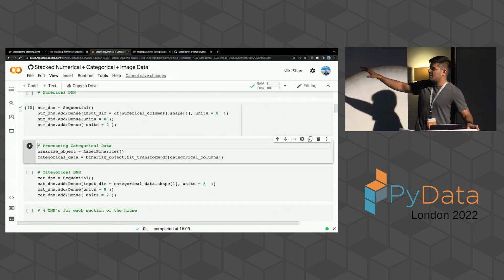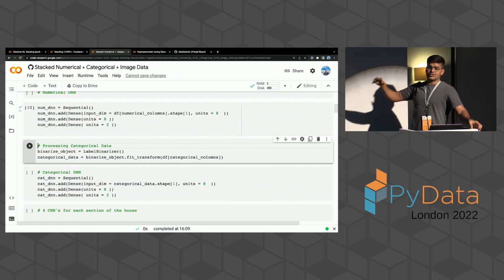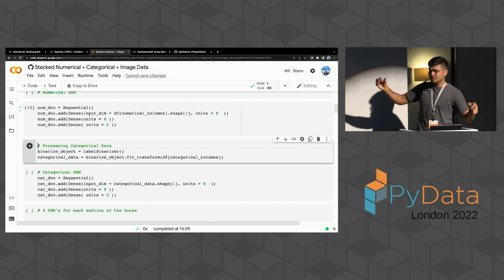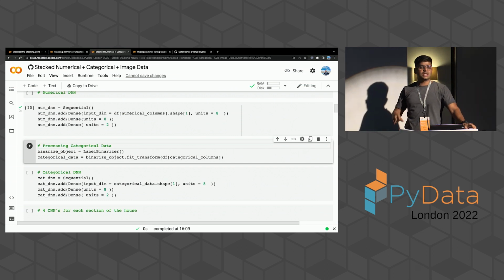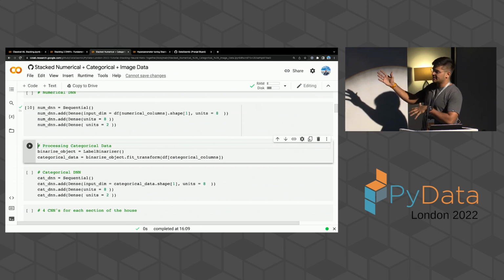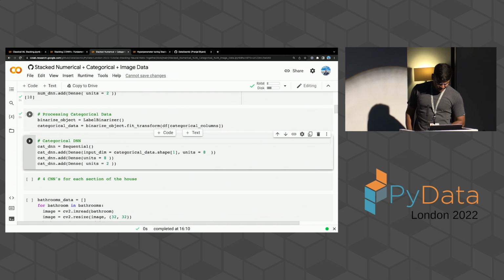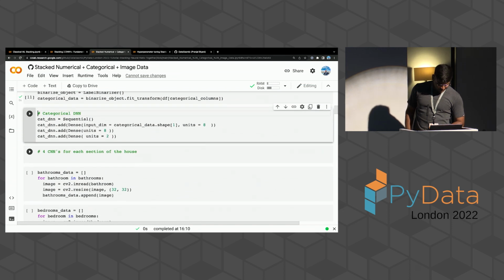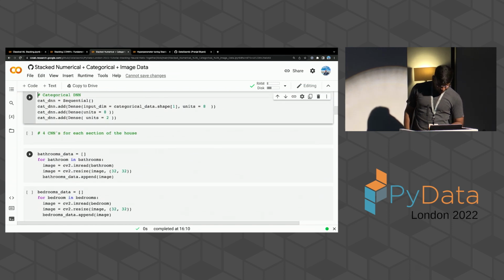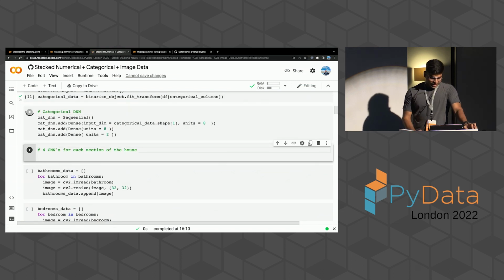Processing the categorical data, initializing the label binarizer, doing the fit transform on the categorical data. It's going to completely burst open the data set for zip codes. Number of unique zip codes will become the number of columns after binarizing these labels. I hope there's no confusion with that. Let's run this cell as well. Categorical DNN created.